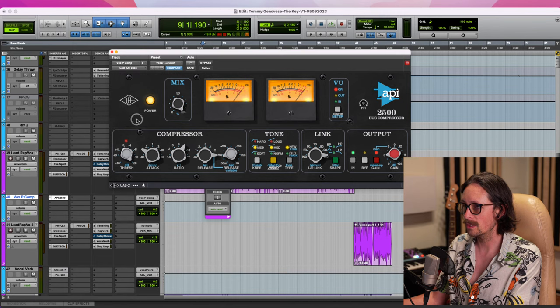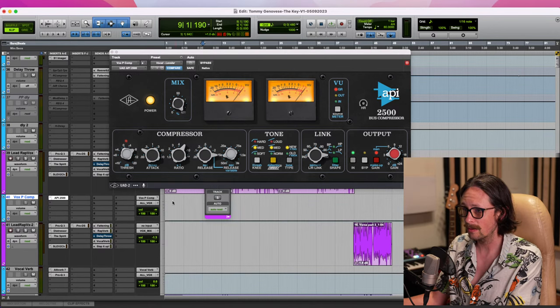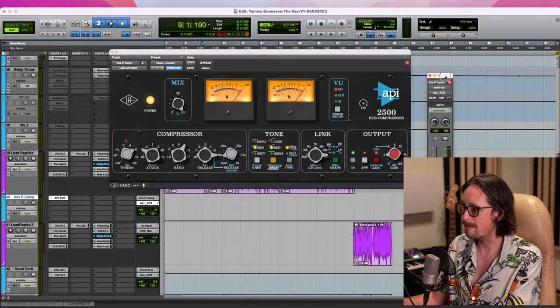Okay, so we're going to start to compress this so that we're getting a good 10 dB or so of compression so we can parallel it in. Okay, I'm going to turn this all the way down, which is the fader here, okay? And then we're going to blend it back in on the vocal.